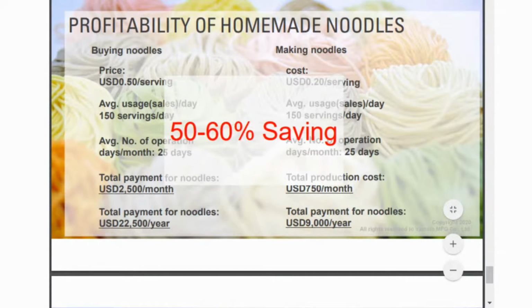And I just want to talk a little bit about the profitability of homemade noodles. If you're a ramen shop, a restaurant, you have the option of buying noodles or making noodles yourself. Typically you can buy ramen noodles for maybe 50 cents per serving. When you make noodles by yourself, that costs you maybe 20 cents per serving, including labor, ingredients, and utility fees. So typically you're looking at 50 to 60% savings.